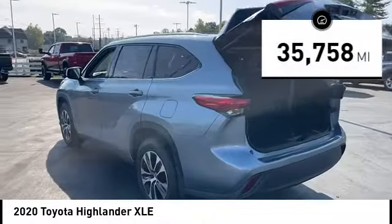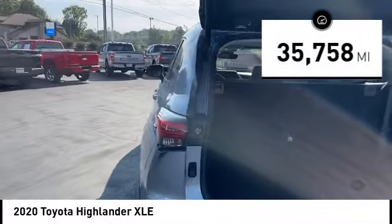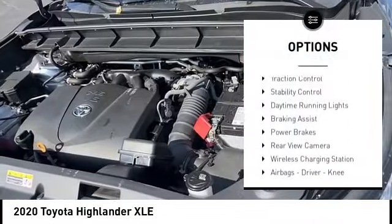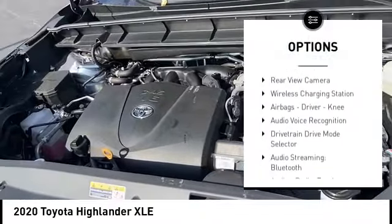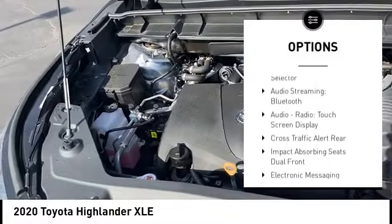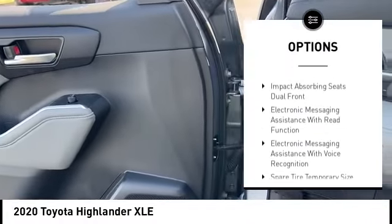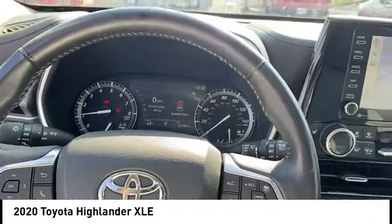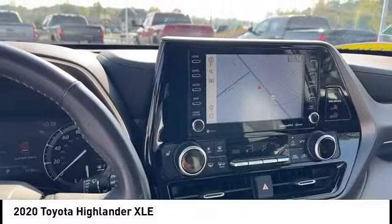This vehicle has less than 40,000 miles. Here are some of this vehicle's great options. Power windows with safety reverse, hill descent control, traction control, stability control, daytime running lights, braking assist, power brakes, rear view camera, wireless charging station, airbags, driver, knee.